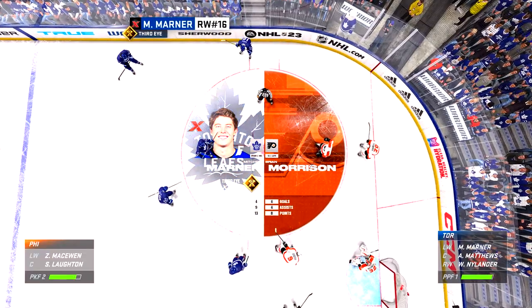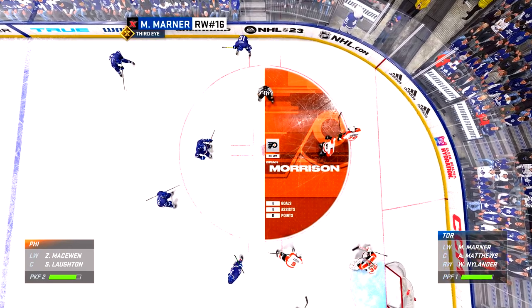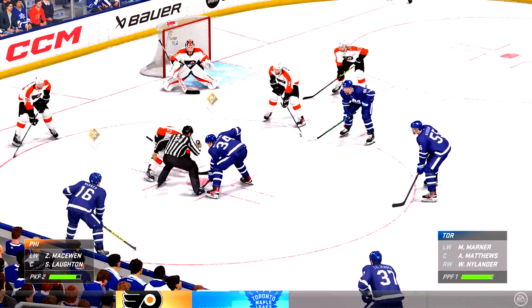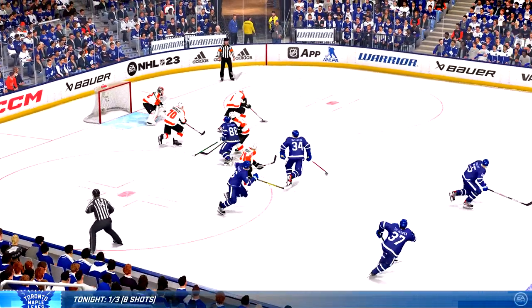Standing by, Carlin Bade with her own thoughts on the head-to-head matchup tonight. Morrison's been able to find the back of the net in this game, guys, and I really like the way he's gone about it. I'm giving him the edge tonight.